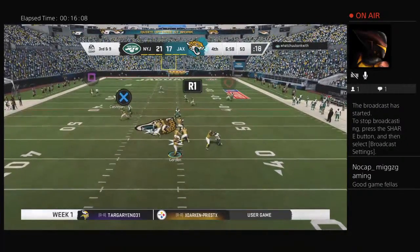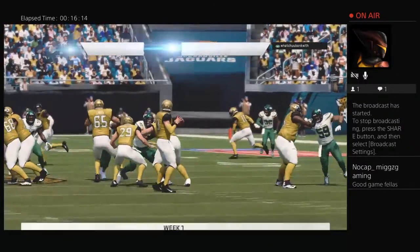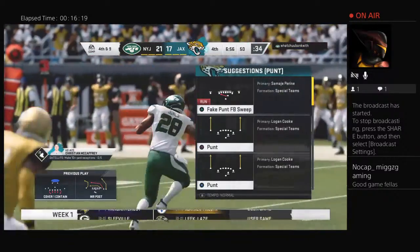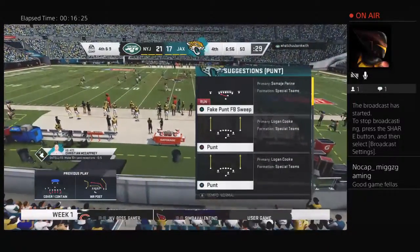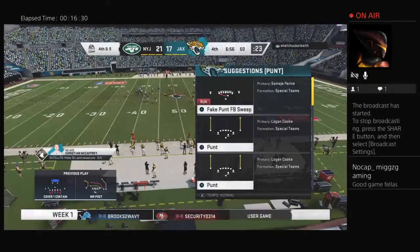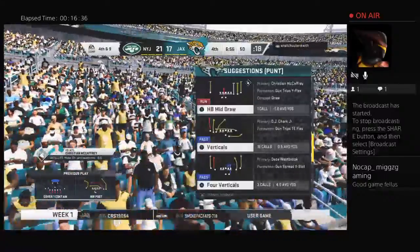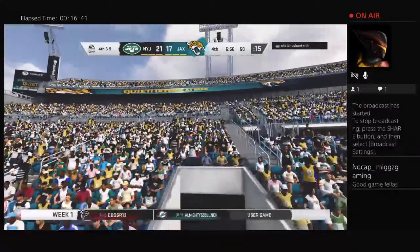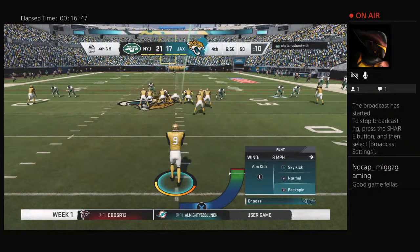From the midfield stripe, they'll look to throw. And that is incomplete. Certainly looked like they were getting ready to convert there on 3rd down, but what an effort to get his hand on that one, knock it away, and brings up a 4th down decision. Here's Logan Cook now, as he should be able to pin him back deep here with his first punt.